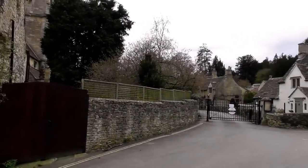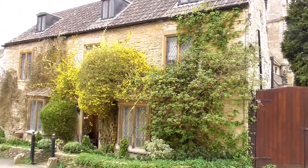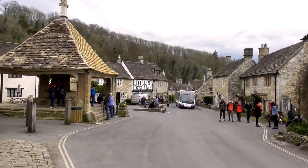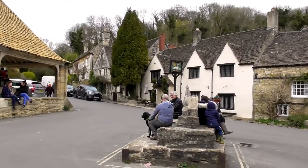The 14th century market cross, erected when the privilege to hold a weekly market in Castle Combe was granted, stands where the three principal streets of the lower village converge. The market cross, a scheduled monument, reflects the significance of the cloth industry in this area.